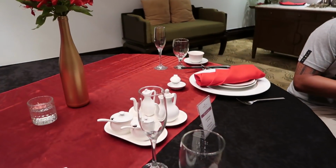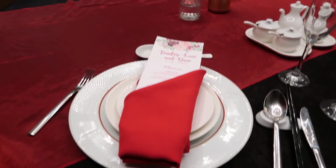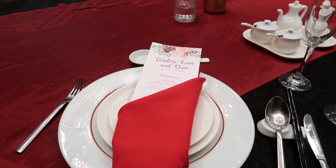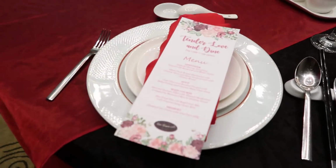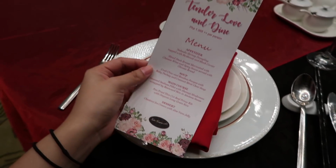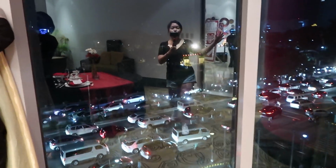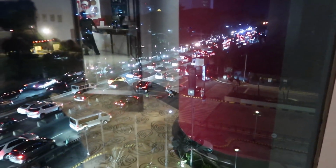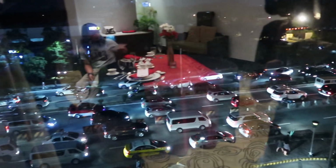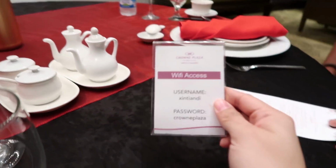We're now here at Tian. Ayan, Tian. Anyway. So if ever you're gonna dine in here sa Valentine's Day, ito yung set menu nila. Tapos may view ng traffic ng Ortigas. Bongga. It's perfect. And may wifi pa sila here. O, diba? Tian.